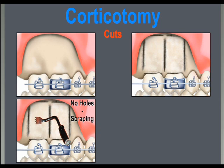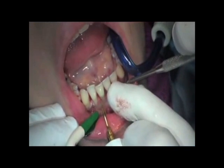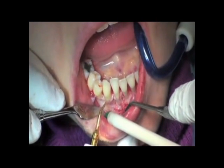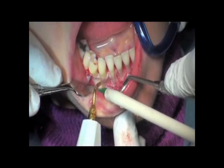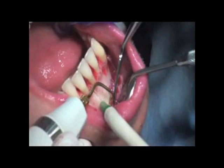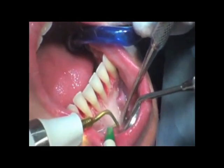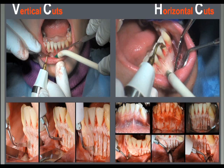Again, we always do vertical cuts interproximally together with horizontal cuts in the supraapical area. As you can see in this video, there are vertical cuts done in the interproximal areas in the entire area where we want to have a facilitated tooth movement. The vertical cuts are always associated with the horizontal cuts in the supra or subapical areas. In case of grafting, these vertical cuts associated with the supraapical horizontal cuts and the scraping will produce an excellent bed where to place the grafting.